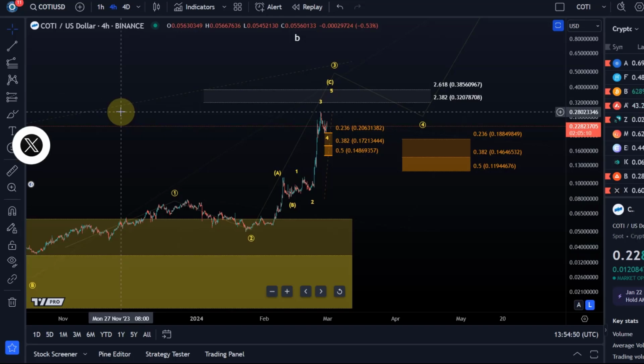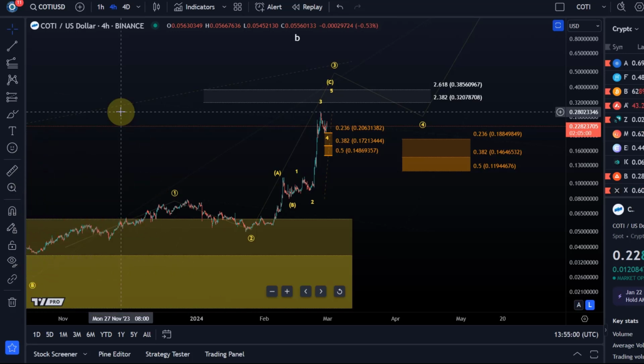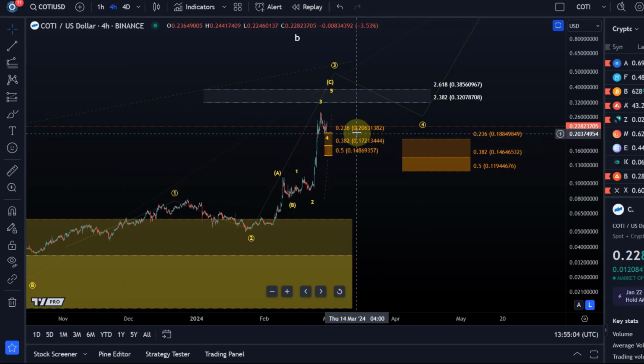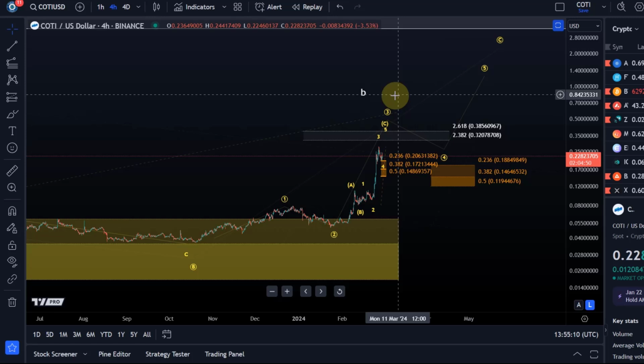It has become a very popular coin on this channel. So as you know, I always try to focus on the coins that are most popular. Obviously there are some general coins that I always cover, but then the rotation varies based on popularity. At the moment, COTI seems to be very popular.